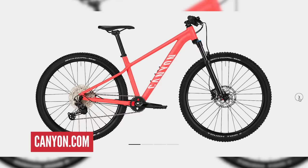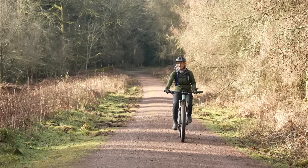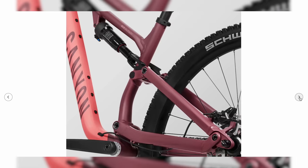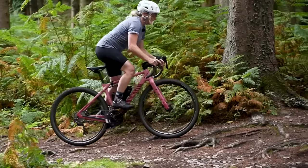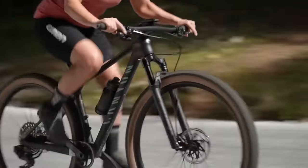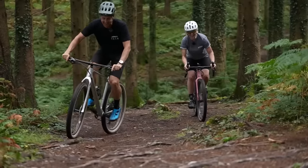There are brands out there that are completely dedicated to women, and some will use women-specific geometry and some will just recolor and use different components than their men-specific frames, and that's absolutely fine. But what is women-specific geometry? Well, Canyon say this: we don't design bikes specifically for women. In fact, we don't design bikes specifically for men either. However, we do consider several factors that align closely with the needs of female riders.